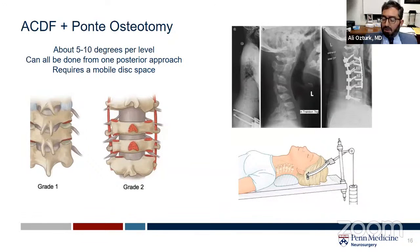Once again, we should always consider anterior surgery combined with posterior facetectomies and osteotomies in conjunction with pre- and intraoperative traction as a very good option, and perhaps in many cases should be our go-to option if feasible, if the anatomy is feasible, and if the deformity is mobile.